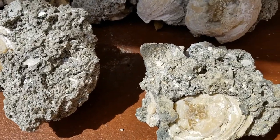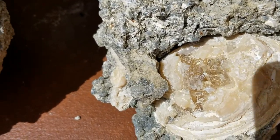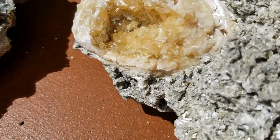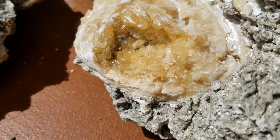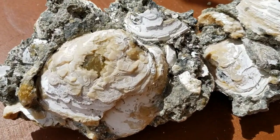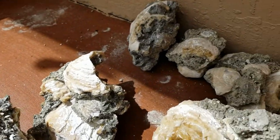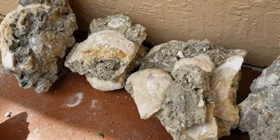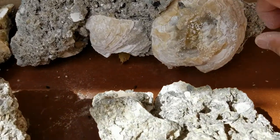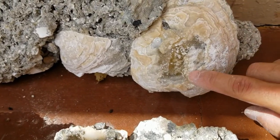Here are some of the bigger pieces in matrix. That's pretty cool. I'm gonna leave that one alone. Got some nice crystal growth on that one. And here you can see some dog tooth here. So this is a nice big piece right there. Some of these other ones I'm gonna bust open. I can see some crystal through the window there. But I got some nice chunks here I took away. Still breaking up some of the smaller pieces. Somebody hit that already. Got a little spray over there.